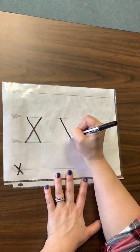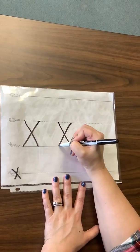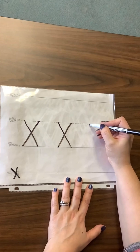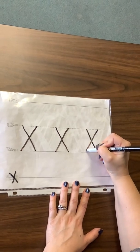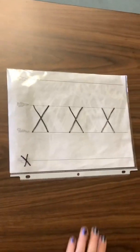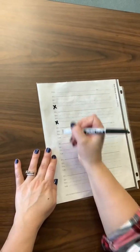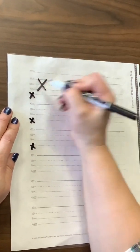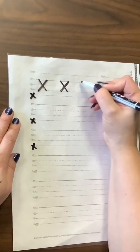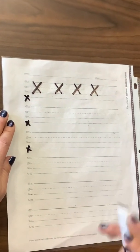Find the plane line, slide down diagonally to the grass, pick up, go back up to the plane line, slide backwards towards the grass. Plane line, slide down to the grass, pick up, go back to the plane line, slide backwards towards the grass line. All right, kindergartners, I think we are ready to turn it over and practice some uppercase X and lowercase x on the back. So I'm going to X out the worm line. You're Xing it out. And I'm going to do uppercase first. Down, pick up, down. All right, now I'm going to try to do it smaller.